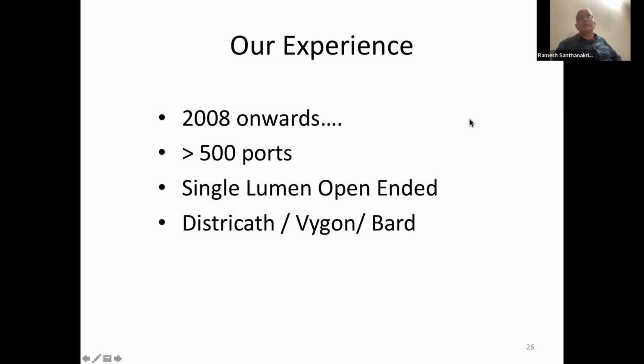Most of the time we use a single lumen open-ended catheter. Of course, we use a combination of Bard, Vigon, and Disticath, of which we personally prefer Disticath more than anything else. One, because it's rugged. Number two, it's inexpensive compared to other brands. And we have been very satisfied. To that extent, every time we use some other brand, our staff nurses and the medical oncologists call back and say, this is not functioning well, go back to what you used earlier. Next slide, please.